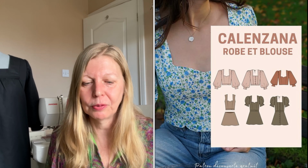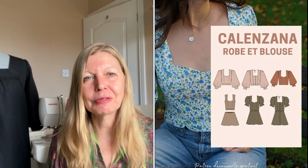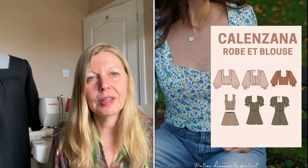So I'm going to start with Belene Paris, and this is a Calenzana blouse, and it's also a dress. This is a fantastic free pattern. I cannot believe this is a free pattern. You've got something like 6 variations on this. It's a beautiful sweetheart neckline. You've got 2 variations on the sleeves, so you can go for short or long.